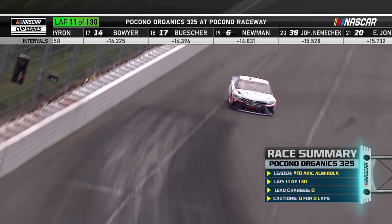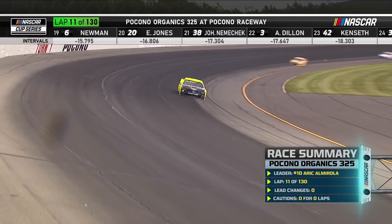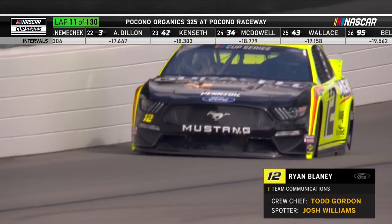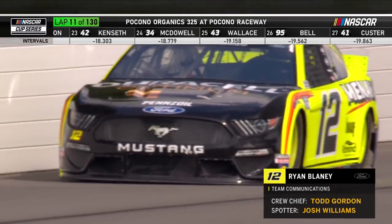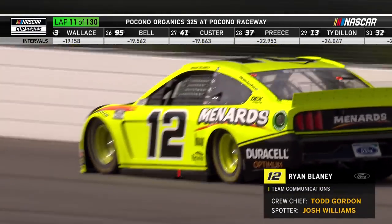So Ryan Blaney started on the front row, currently 3rd. Here he discusses handling. On the splitter, getting into 1, I gathered myself up a little bit, but I'm right there, really rough with the nose over the tunnel. Not bad, 3-4.